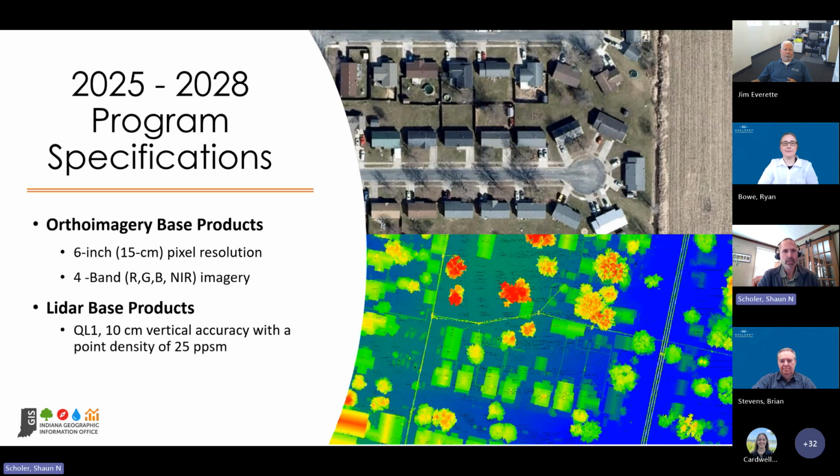All right. Well, let's talk about the program specifications. I mentioned a little bit, this is going to be a collection of both orthoimagery and Lidar.